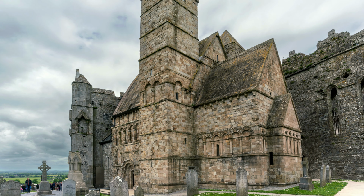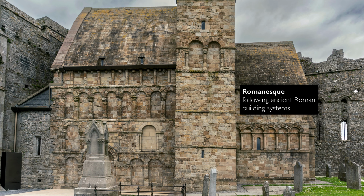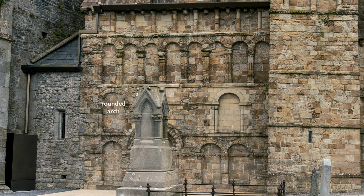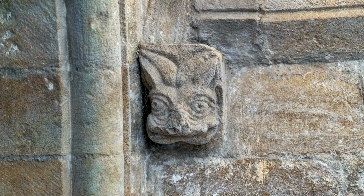It was intended as a way to not only showcase the wealth of the church, to which McCarthy was part of, but also to showcase his wealth as the King of Munster. And it is the best example of Romanesque architecture in Ireland. The word Romanesque means simply to follow the building systems of ancient Rome. And we can see that in both the decorative and structural forms. The rounded arches, the use of blind arcades, as well as purely decorative features like the chevron patterns, those zigzags that decorate so many of the architectural details, as well as the inclusion of both animal and human faces.